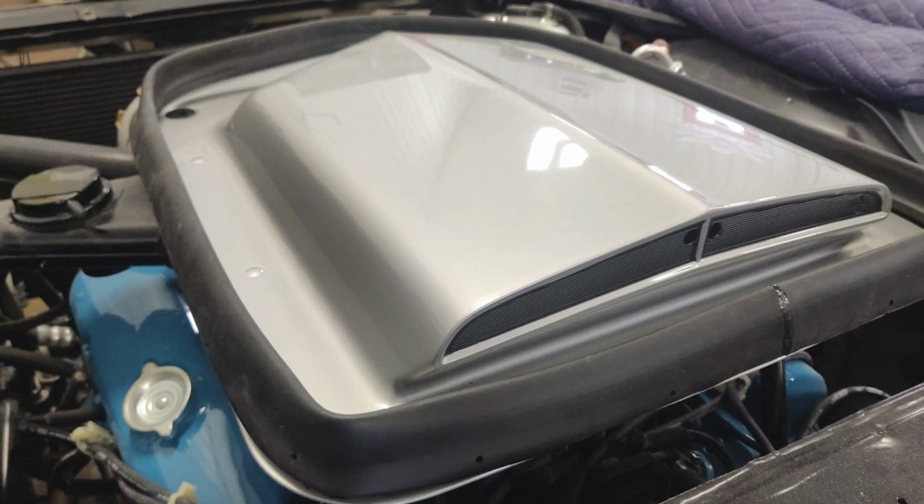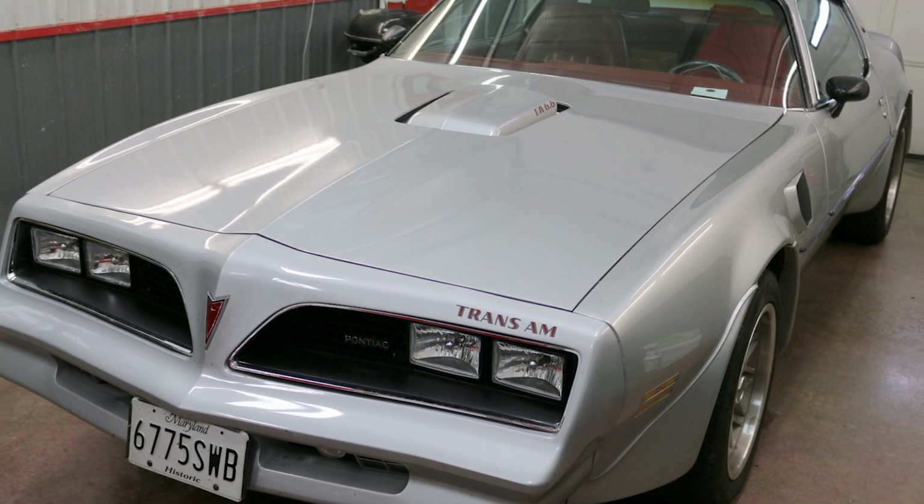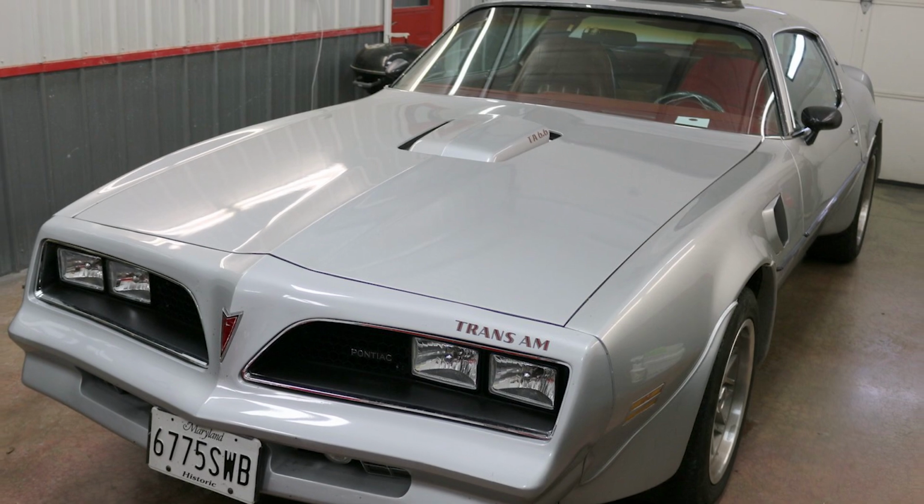Joey said, "Hey, I want this restored, but will you guys be willing to restore it and keep the modifications and personalization that my dad and I had done to this car over the years?" And of course, our answer was absolutely. If it's significant to you, it's significant to us. So we were super happy for the opportunity to bring this car back around.